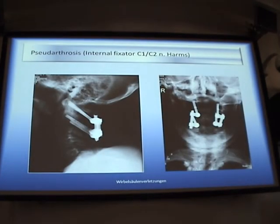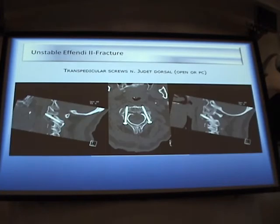And this is also a technique which is advised by Hans. And when I read the paper written by Hans, he said, "Oh, that's very easy, and there's no problem at all in this technique. C1, C2 internal fixator." That's not true. That's really not true. You have a big vein, and you have your C2 root, and it's really a lot of preparation. And in my opinion, it's sophisticated and highly dangerous to do this technique. But this is more stable, clearly. This is more stable than the C1, C2 screwing, but it's much more complicated surgically.